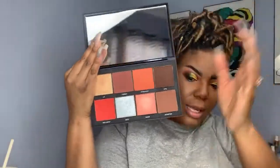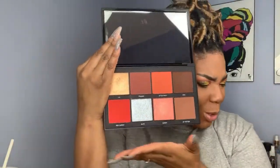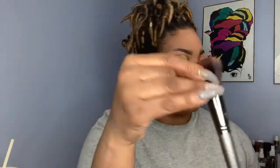Now look at deep. Look at that. Isn't deep beautiful? They're gorgeous. So I'm going to use this right now for blush and bronzer and highlight, I think. Yeah, let's do that. This is the deep palette. Actually, let me open up the medium palette as well.